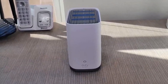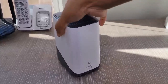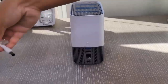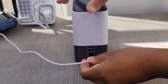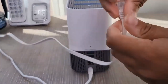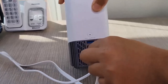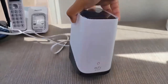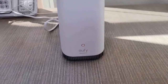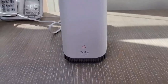Alright, so let's set up our Homebase, and to do that we're going to plug all our wires in, and let's turn it around. So we need our power adapter port to power it on. So we put it right here, and then we also need our Ethernet cable that's plugged into the router. And that is it. So we're going to turn it around, and see that red blinking light? It's going to turn blue, and when it's blue, it's ready.